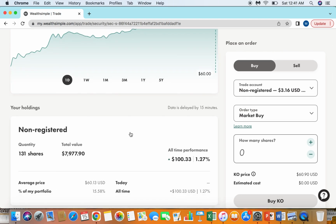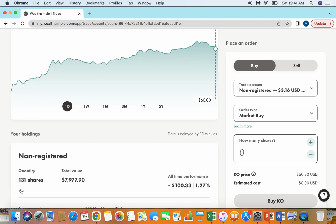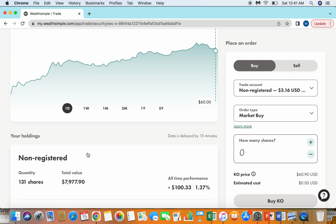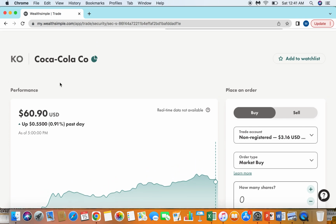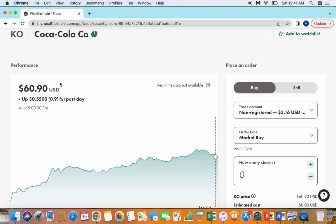About 8,000 US dollars in it right now, 131 shares. I'm trying to get it to 150 shares right now, and then I'll see how the earnings go. If I think it's still reasonably priced after earnings, I wouldn't mind getting this to 200, 250 shares. This stock is not cheap. I think they're going to do about $2.50 in earnings, so it's trading at about a 24 times multiple here.